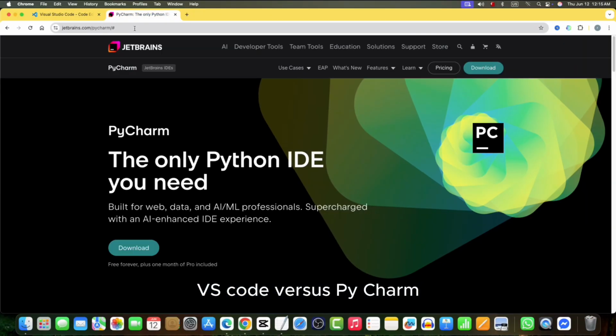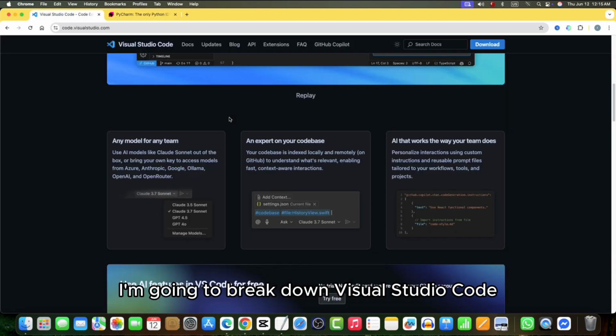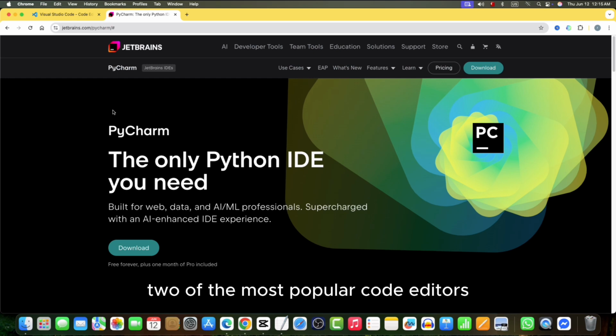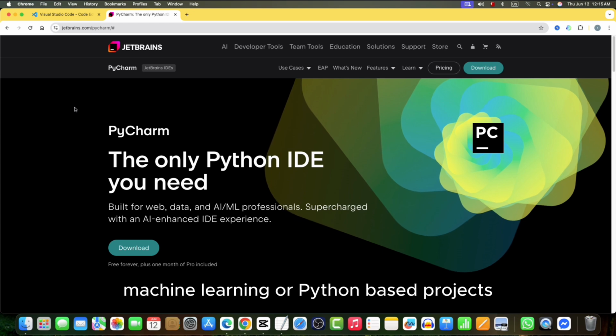VS Code versus PyCharm. Which one is better for AI coding? Hey guys, in this video, I'm going to break down Visual Studio Code, VS Code, and PyCharm, two of the most popular code editors, especially if you're diving into AI, machine learning, or Python-based projects.